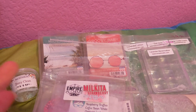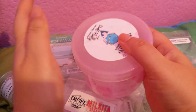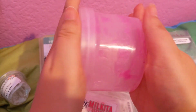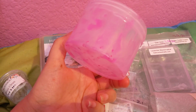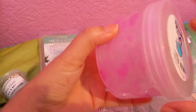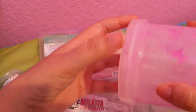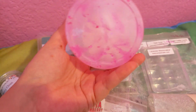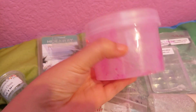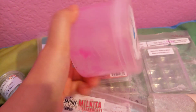Feels good to be done with a loaf. Feels even better to be done with this big ass, sorry for my cursing, but I mean, it's huge, guys. Look, it is huge, and it's a scoopable. And I also want to recreate this scent, which is Cotton Candy and Laundromat. I love this scent. I have one more of these. This is one that I'm not even in a rush to use up. I just used it up because I love it so much.